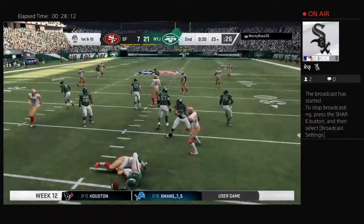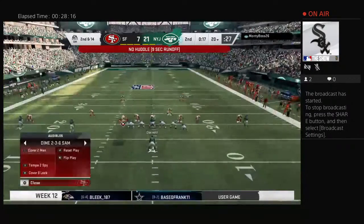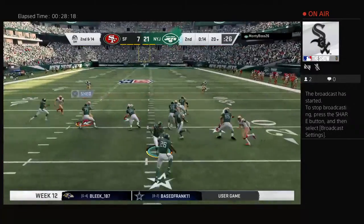Darnold off the play fake to Bell. Blitz coming, and down he goes. D Ford able to record his 5th sack of the season.